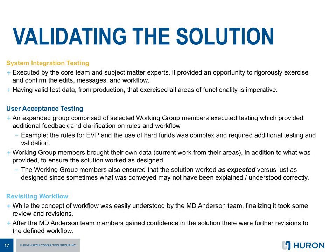the solution. With system integration testing and user acceptance testing, what I think we did was create a foundation where we had the folks from our working groups and our subject matter experts in the system validating and rigorously exercising the solution with their data. We also did a really solid job of creating test scripts with expected results to ensure that we were delivering a solution that worked as the organization expected it to work, as opposed to how it was designed. So we really wanted it to be something meaningful to the organization.